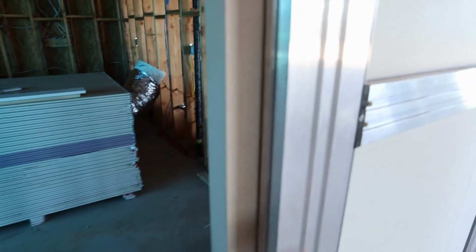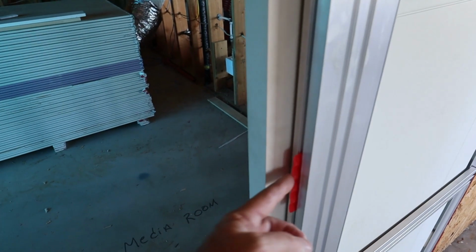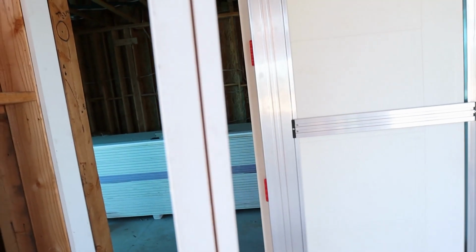Very nice door. You can see right here in the end of the track where the drywall goes on, you can see these little red clips. What that is, you have a molding that goes on there. Okay, you have one up above too. And those clips, you take molding. This is the molding here. Okay, we always use Windsor One. It's like a clear pine.